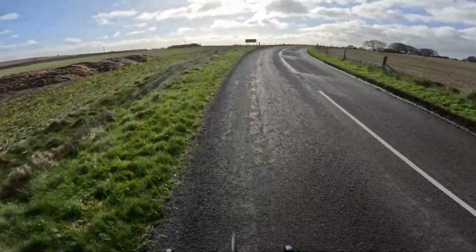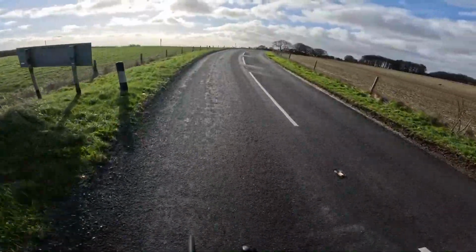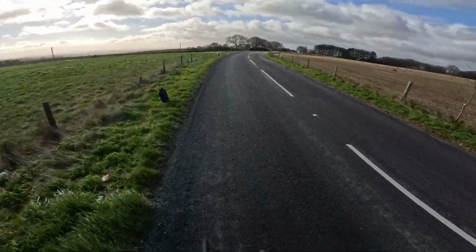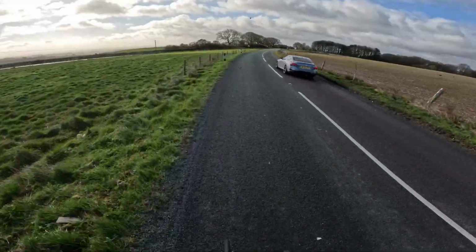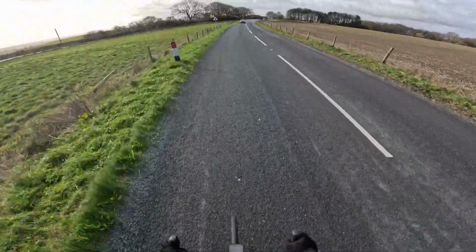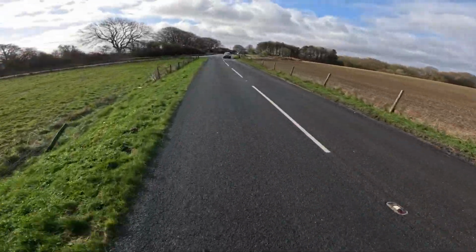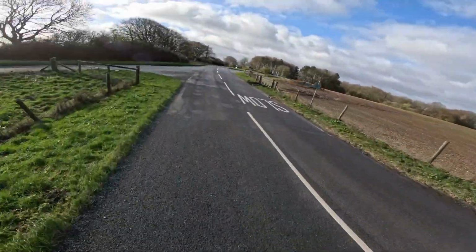Here we go, final corner to the top. Yeah, done this hill probably thousands of times, definitely hundreds. There we go. Certainly a lot easier with an e-bike. No PBs this morning. Just about turn off into the wind.